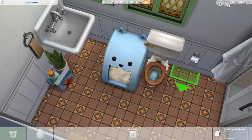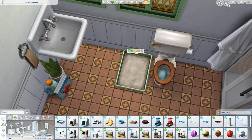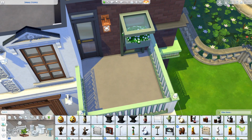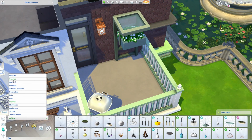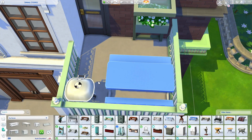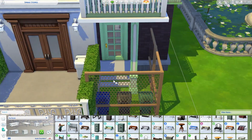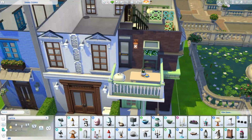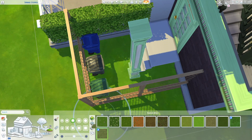Also, I decided to give the lady or the boy who lives there a kitty, because why not? Here is the balcony. I decided to make this apartment more something that I would enjoy living in. So the trends aren't a specific style, it's something that came naturally to me.